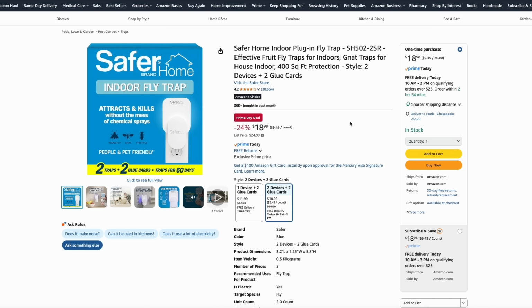And these have been popping up everywhere. These are the indoor fly traps that kind of emit that blue light that can attract house flies, gnats, fruit flies. And they have a glue trap on the back that'll catch them. But these work really well. And here's a kit. You're getting 2 traps and 2 glue cards. And it's 24% off at $18.98.